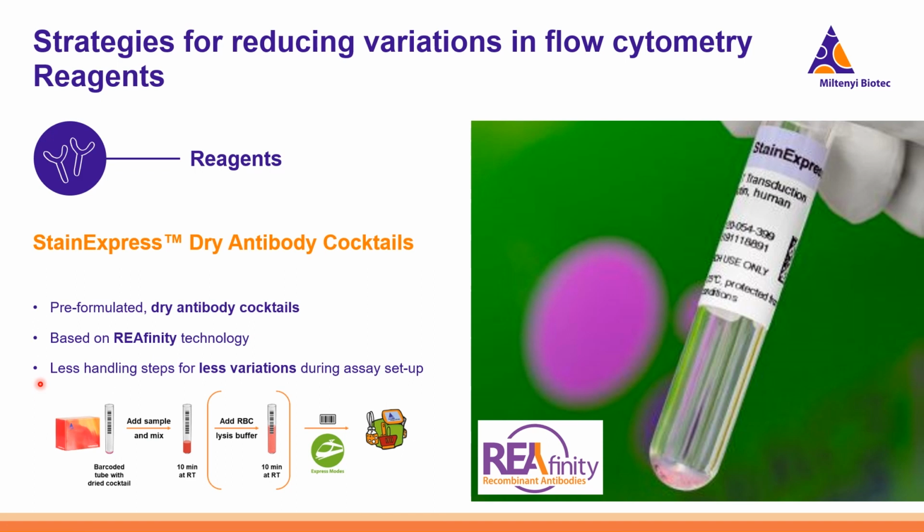So how can this look experimentally? You start with your barcoded StainExpress tube. You can simply add your sample and mix it. Incubate for 10 minutes at room temperature. If required, you can add a lysis step for your red blood cells. And in the end, you just proceed with your flow cytometer.